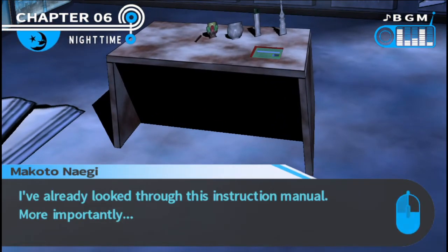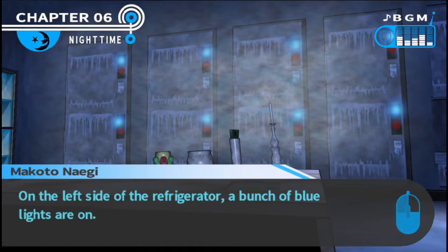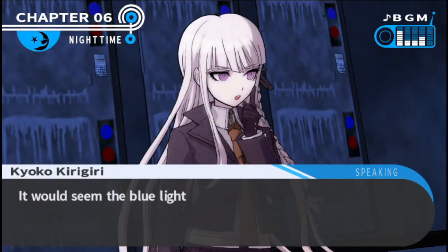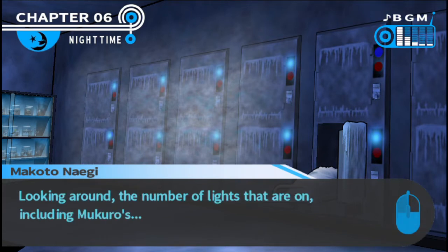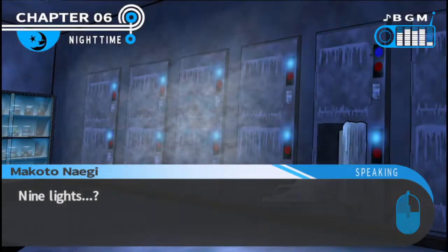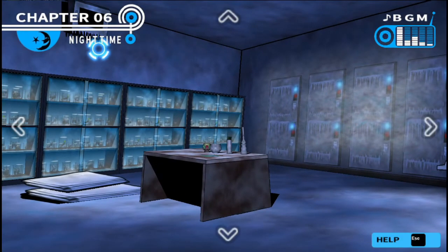I've already looked through this instruction manual. More importantly, on the left side of the refrigerator, a bunch of blue lights are on. But these ones aren't. It would seem the blue light comes on when a slot's occupied. So when someone's in there, a blue light comes on. Looking around, the number of lights that are on, including Mukuro's, there's 9 in all. 9. 9 lights? But 10 people are dead.